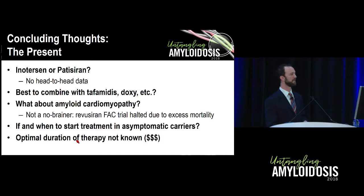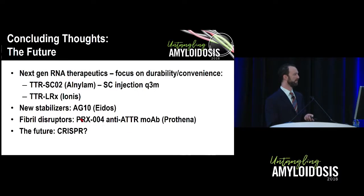40 years is a long time to be on any drug, and we really don't know how to do that best. But I think perhaps the future is the most exciting thing to look at currently. We have next-gen therapeutics coming, so SCO2 is the next-gen version of patisiran coming from Alnylam. This will be a sub-Q injection Q3 months as opposed to the current patisiran, which is intravenous Q3 weeks. So a quarterly injection for patients would really be a game changer.